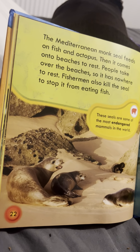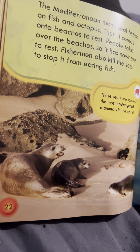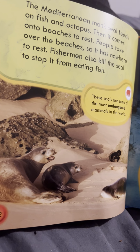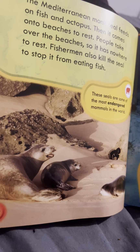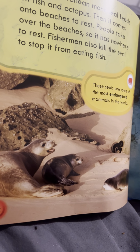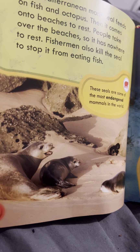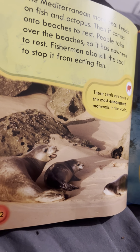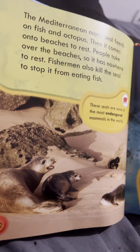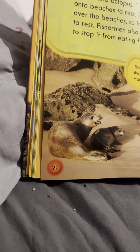And then here we are. The monk seal feeds on fish and octopus when it comes onto beaches to rest. People take over the beaches so it has nowhere to rest. Fishermen also kill seals to stop them eating fish.